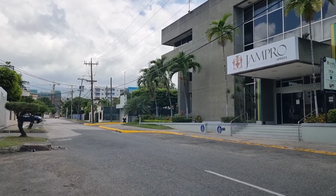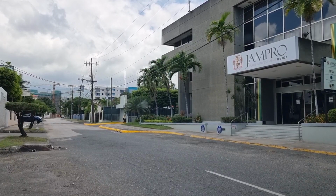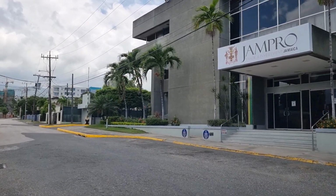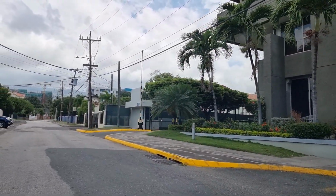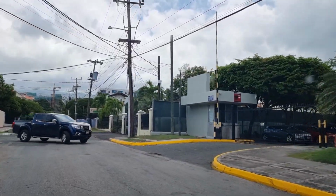And it's another city drive. We're on Braemar Avenue. We'll be just driving around a little bit, just exploring the community. It's right in New Kingston, a part of the Golden Triangle, that uptown, upscale, very expensive community, which is a mixture of commercial and residential properties.